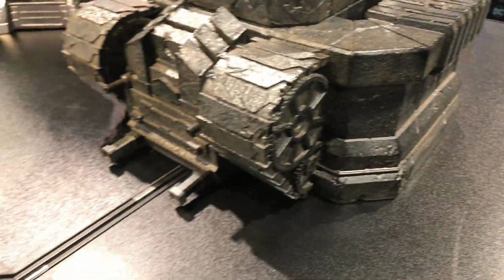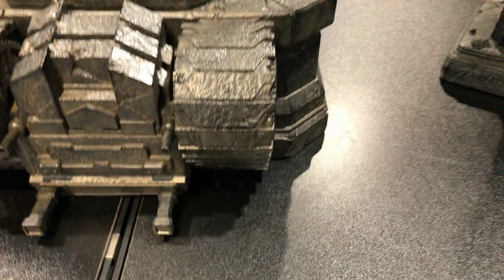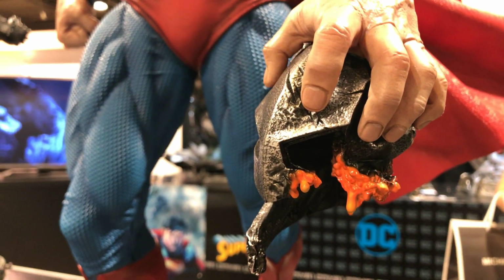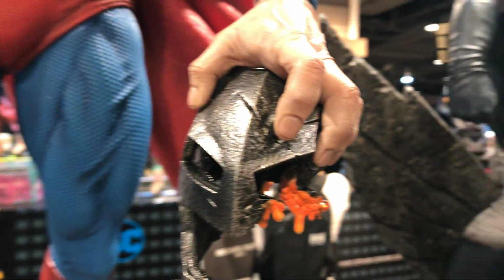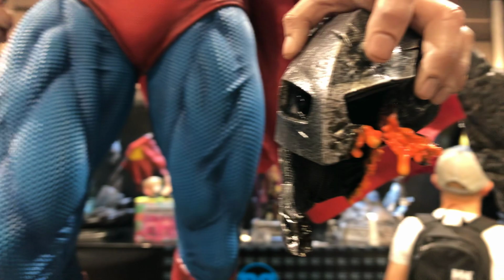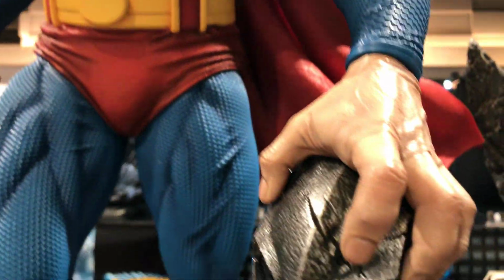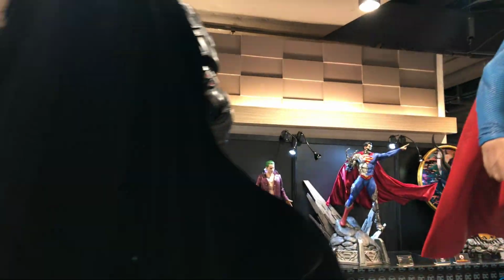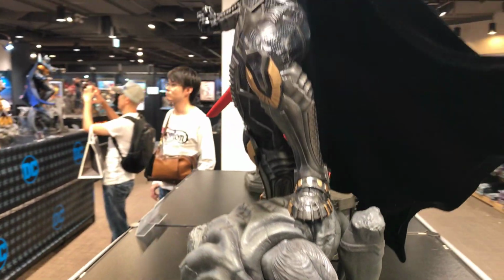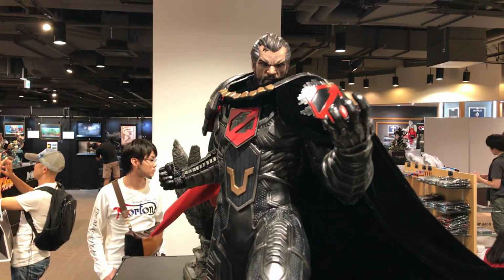But it is not as big as the other ones. And he is holding the Batman armored mask. Yeah, very good sculpted hands. Okay, now this is a piece that is new. It's never been shown at any event except for this one.